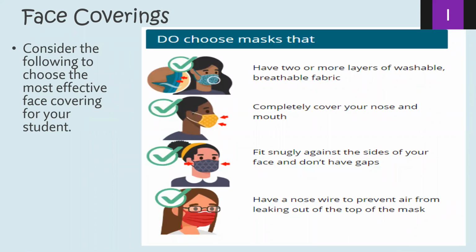Please consider the following to choose the most effective face covering for your students. Do choose masks that have 2 or more layers of washable, breathable fabric. Masks that completely cover the nose and mouth, fit snugly against the side of the face and don't have gaps, and that have a nose wire to prevent air from leaking out of the top of the mask.